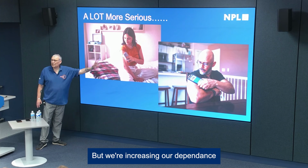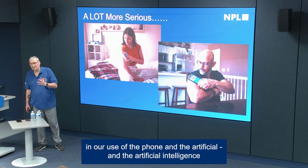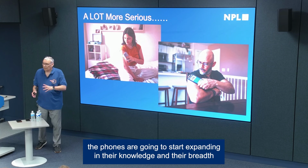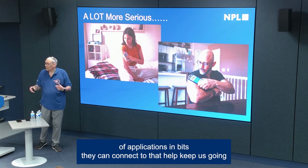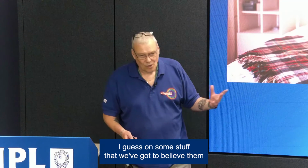But we're increasing our dependence in our use of the phone and the artificial intelligence and the augmented reality that these devices now offer. Our watches can take your pulse and your blood pressure. The phones are going to start expanding in their knowledge and their breadth of applications and bits they can connect to that help keep us going. And we're going to believe them. Are we going to believe them? Bearing in mind the stuff that I've just showed you on a very basic level. Guess on some stuff that we've got to believe them.